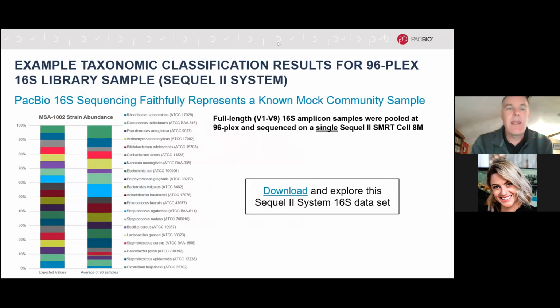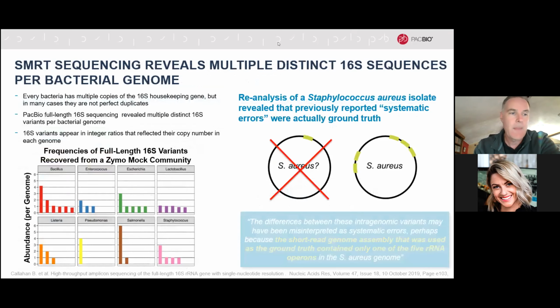And again, an example here using one of these mock communities, sequencing against what's expected. And again, you'll see that the data that you get back is extremely close to the real events and the expected mock community that was there using this full-length 16S sequencing. And this data set is actually available. It's a download. If you want that information to have a play around with the sequencing data that you get back, let me know and I can provide this link for you and you can have a look for yourself.